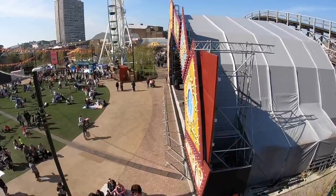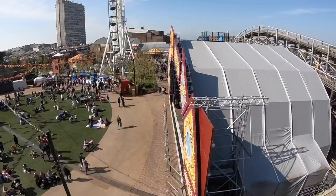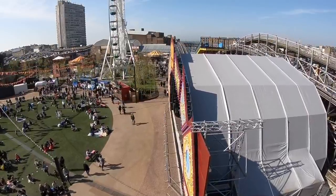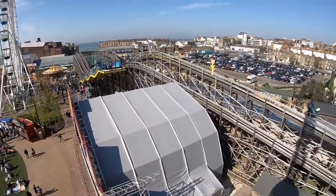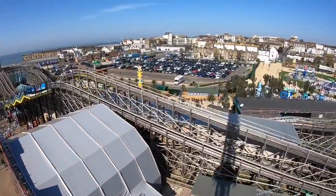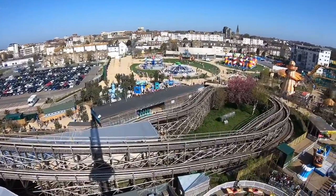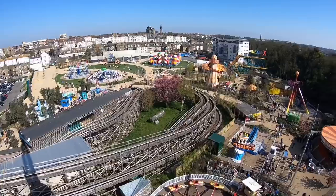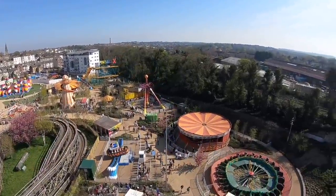So here we go on the Dreamland Drop. Actually took us quite a while to get on this. It's very busy indeed today. It's the busiest I've ever seen this park. The tower is 40 meters high. We have some beautiful views up here. There's a stunning scenic down there. A huge bouncy castle just there in the distance. Wow, the views up here.